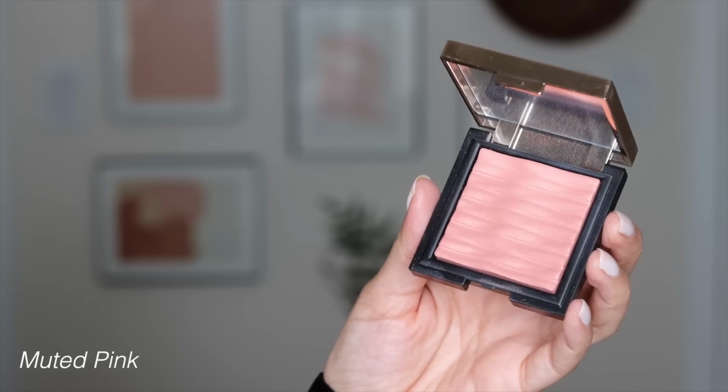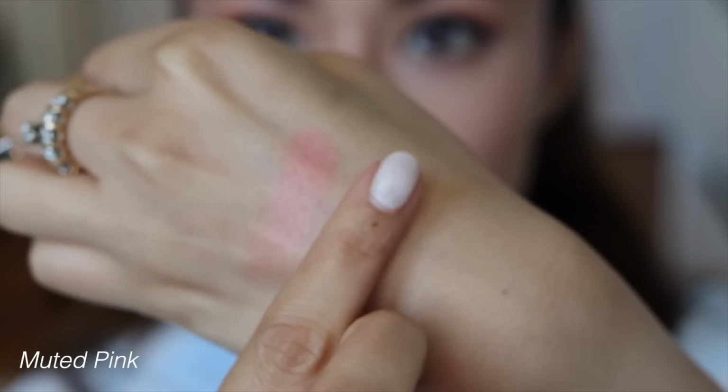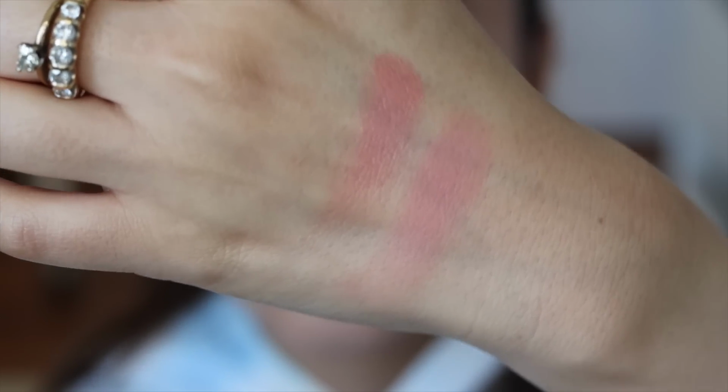And then I have Muted Pink, which is a little bit of a softer, more toned down color if you're looking for something a little bit more neutral. These are like high-end quality blushes, and I want to get more of these. That's how much I like them.